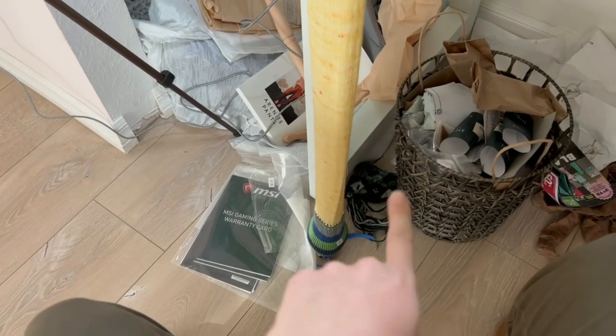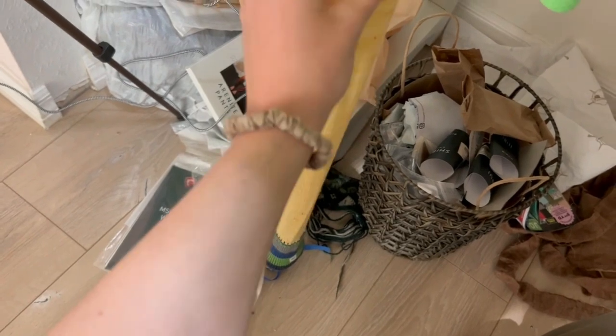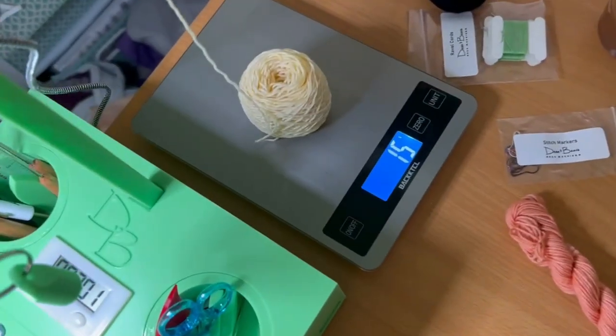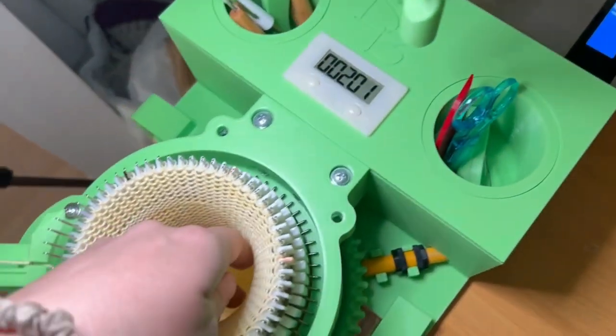So ignore my scrappy trash. This thing is now touching the ground, so I think it'll mess up the weight. So I'm gonna call it. I weighed my yarn to see how much I have left. I have about 15 grams left, so I can use that for a contrast color on another tube or something.